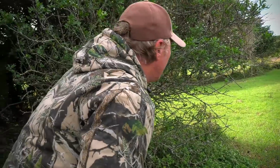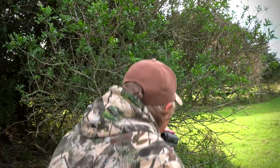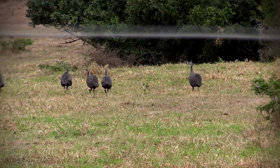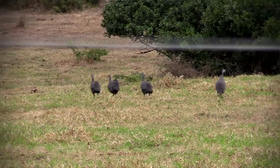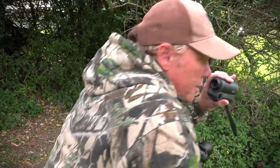Maybe. It's quite a big flock. They're real spooky. They seem to be scattering now that we've taken one already. So, let's have a look here. It's about 80 yards, so these guinea fowl are really tough. So I want to try and take my shot between 50 and 30, but they're super sharp, so let's see if we can get in close enough though. Let's go.